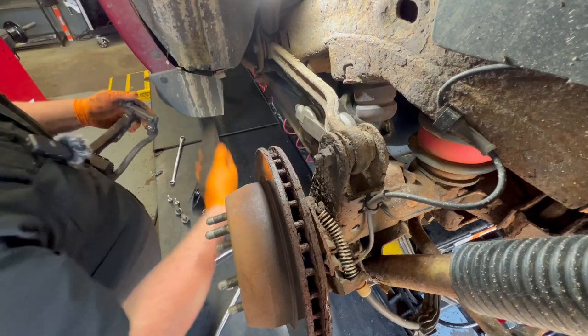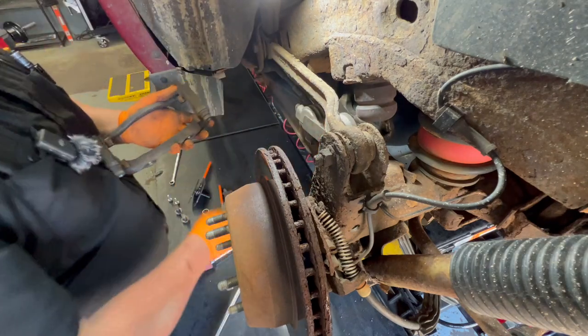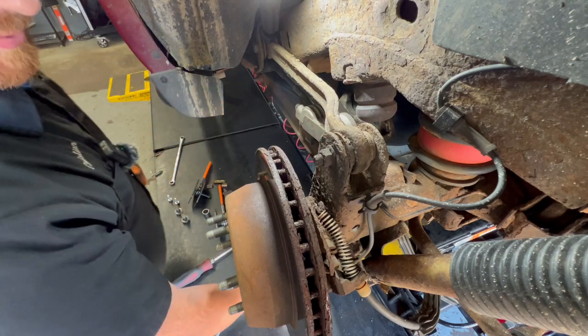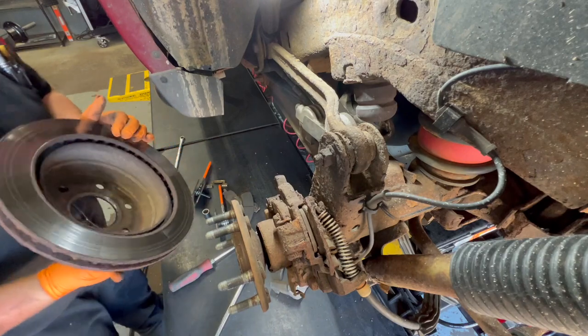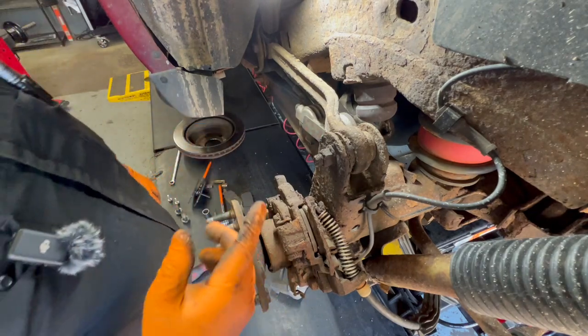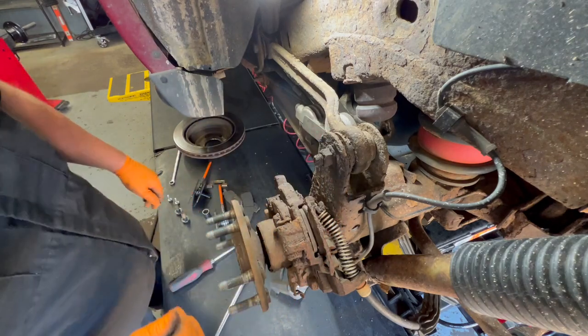Somebody's pad slapped this thing in the past. When I did this brake inspection, I did inspect everything, make sure the calipers are still in good shape, so it's all good to go. As you can see, somebody's removed park brake shoes, backing plates are gone, whatever the case may be.